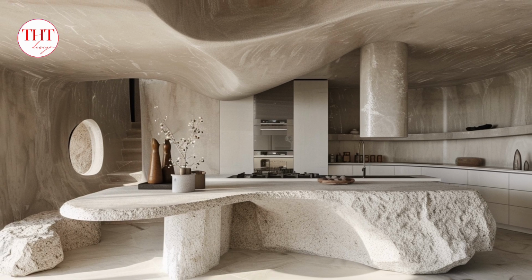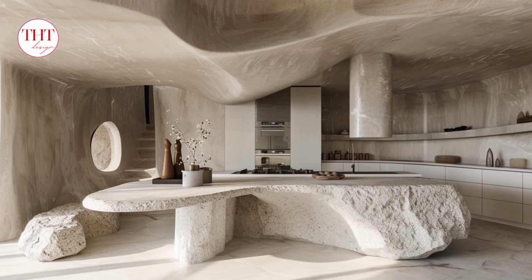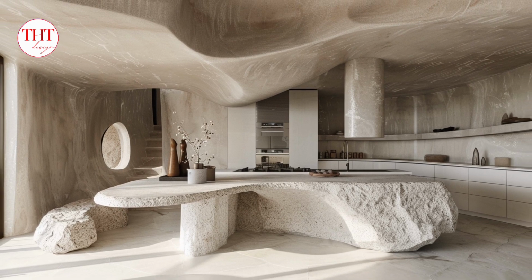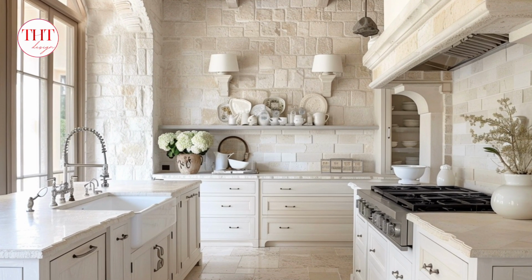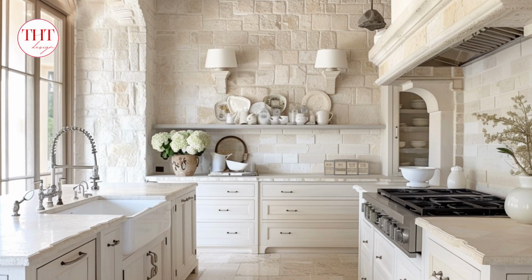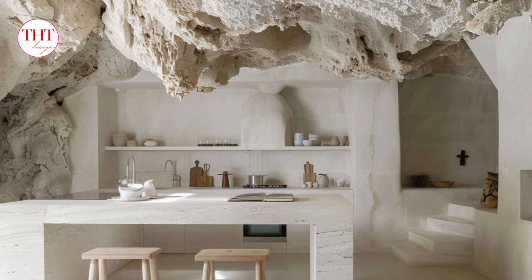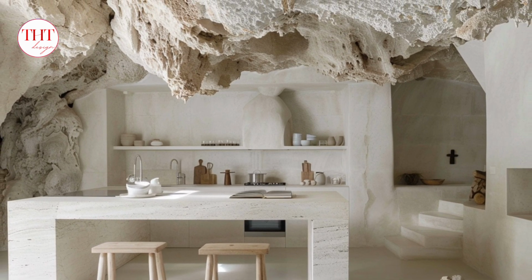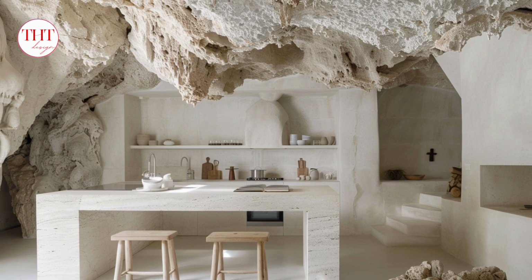Functionality and practicality. Durability. White stone is a highly durable material that can withstand everyday wear and tear in a busy kitchen. It's relatively easy to clean and maintain, making it a practical choice for countertops and backsplashes. Stain resistance. Many white stones, like granite or quartz, are naturally stain resistant. This makes them ideal for countertops where spills and splatters are common.